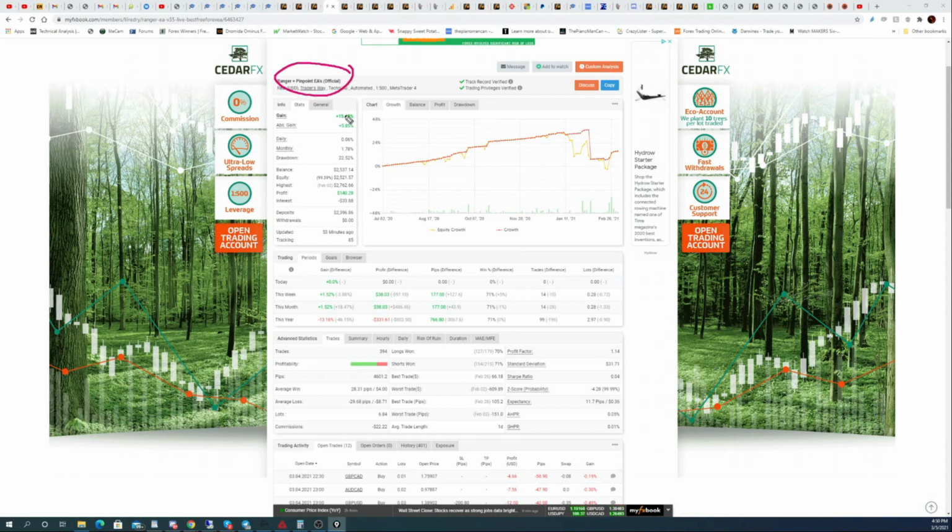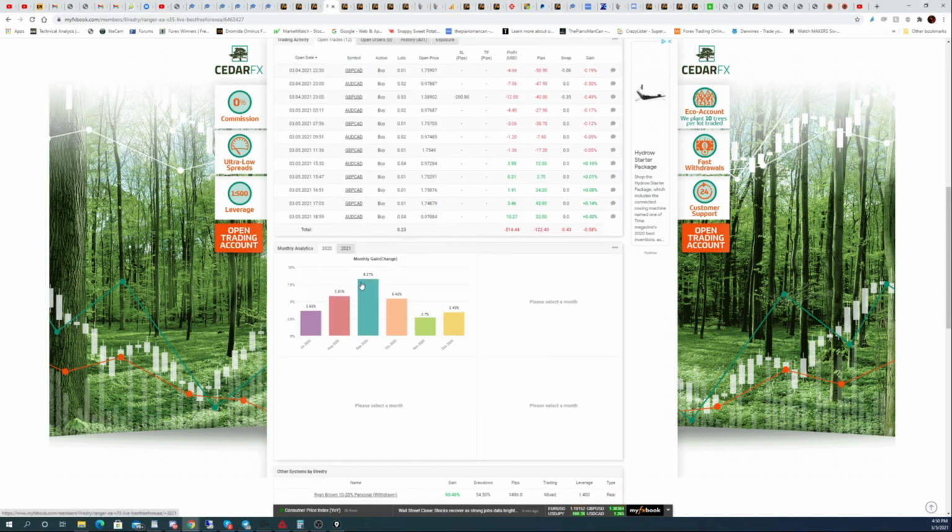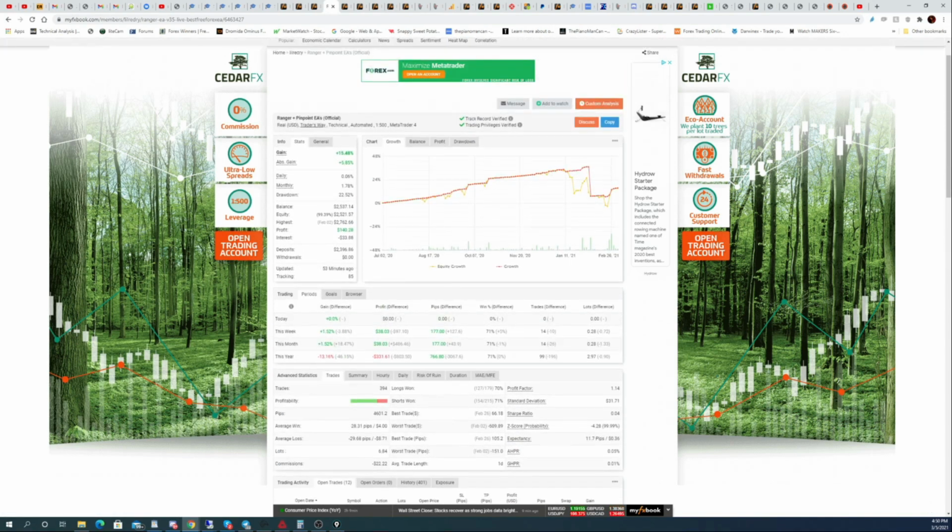My Pinpoint algorithm actually had a 23% loss, as you can see here. And my Ranger actually had, in late February, a 4.5% gain as well. So we're still in profit overall on this account, and we're still growing at a pretty decent pace. So we'll see if we can make that 400,000 profit goal in 8 years. But this is real trading, guys. This is real trading over a long period of time. I've been showing this account for the last 6 months, and we're still in profit.